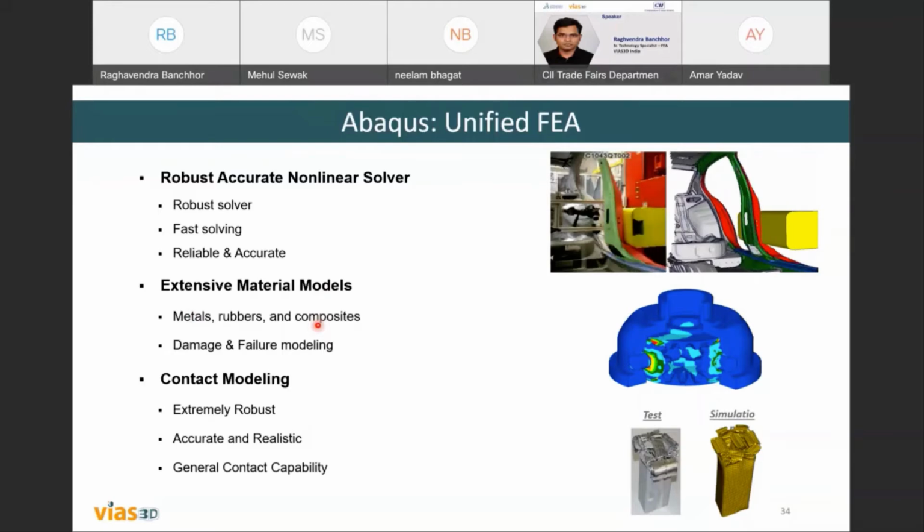It is also very well known for contact modeling. We have highly robust contact models for analysis, highly accurate and reliable with the general contact capability. If you look at the car here, there are lots of contacts. Okay, this is highly challenging. In a numerical simulation, these kinds of analysis are highly challenging, to account for the interface between the parts, to predict the contact pressure, to predict these kinds of stresses. It is very difficult, and that's where we are very good at.